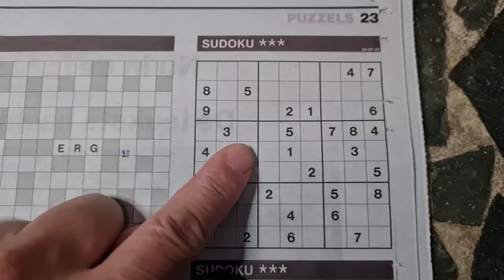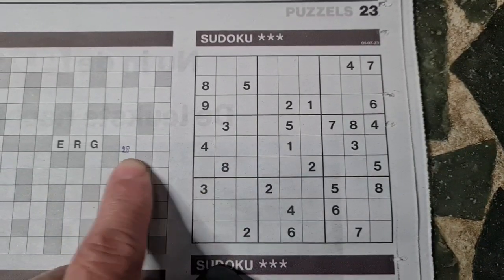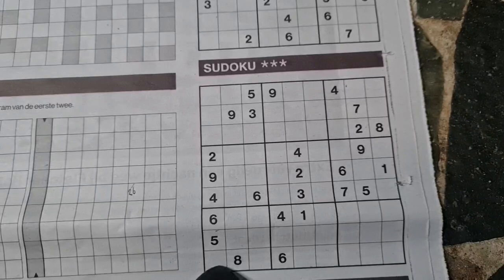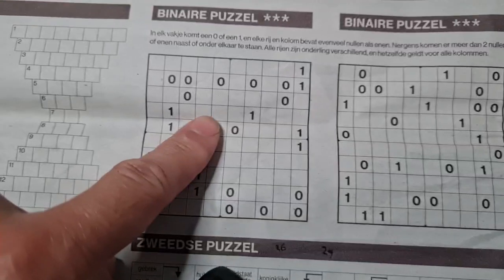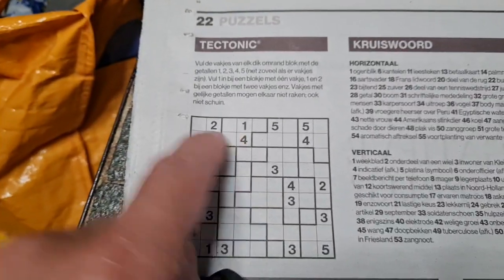Those puzzles are the 3 stars Sudoku. Well, it's not actually 3 stars. It has 28 printed digits. Should be a 1 star. This one also indicated with 3 stars, but this has 26 printed digits, so it should be a 2 stars. We have a killer Sudoku, 2 binaries, binary also with 3 stars indicated. This one has 26 printed digits. This one 27. I will do this one, and a tectonic.